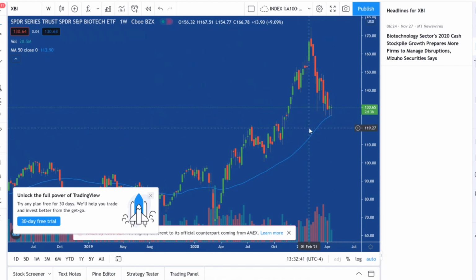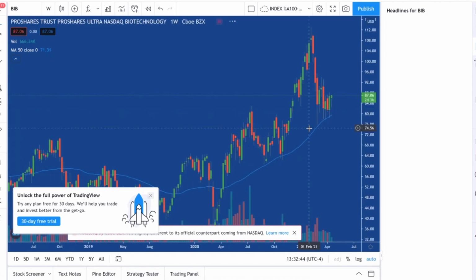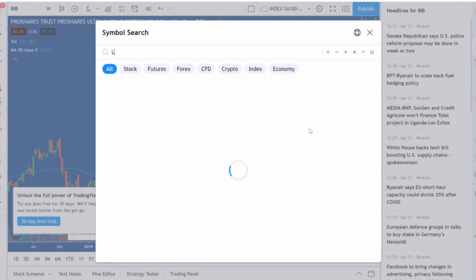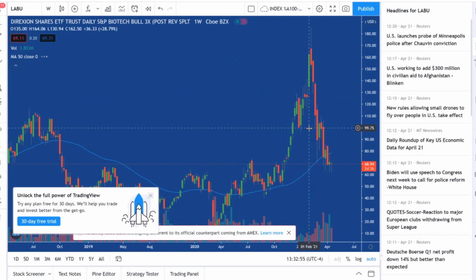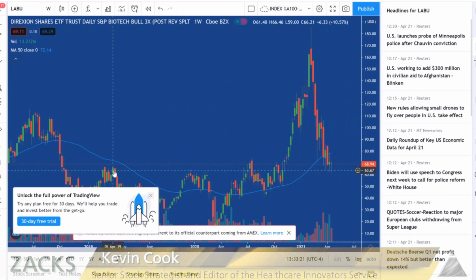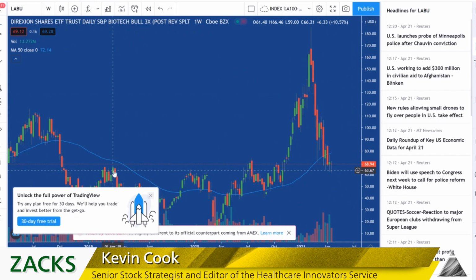If you wanted to add some leverage, you go with the 2 times long for the IBB, which would be BIB. If you're really courageous, you go with the Direxion 3 times bull, LABU. But you can see that the way these things work, the way the gearing works, is they're going to reverse more. You can't really chart these things. So I'm looking at a weekly chart, but this thing is back into levels from late 2018, early 2019, just because of its leverage. When the leverage gets unwound, that's how much it gives back, even though the indexes like IBB are not back to 2019 levels. So that's something to keep in mind.